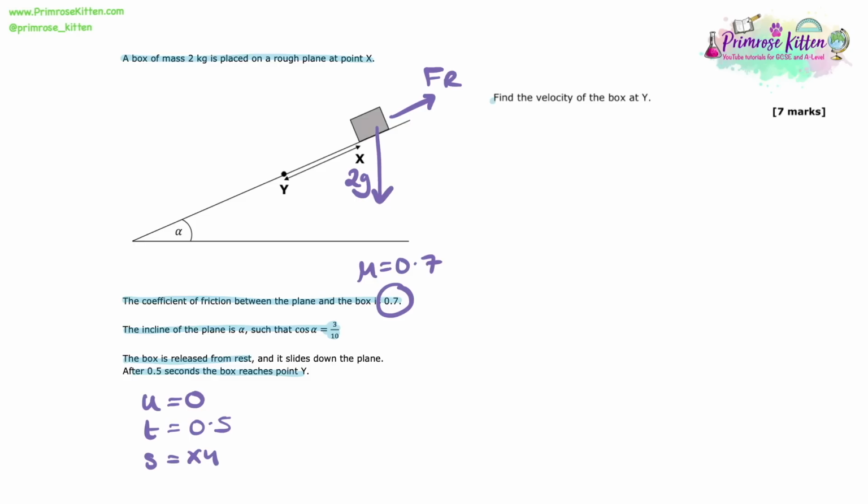Now the question asks us to find the velocity of the box at Y. So whereas we know we started at rest and u equaled 0, in this case we're being asked to find out what v is, the final velocity. So at the moment we don't have enough information to use the Suvat equations, but we can use F equals ma to work out what the acceleration is. So to do that we need to think, well, it's going to be accelerating downwards as we know it moves down. What forces are acting parallel to this plane?